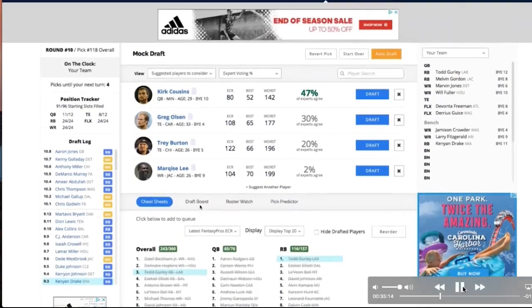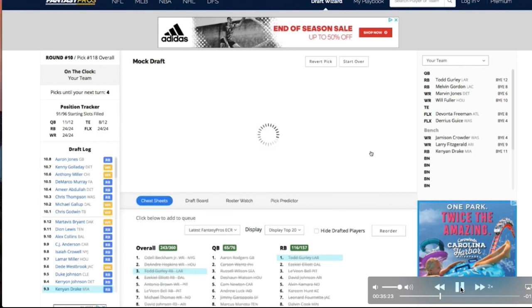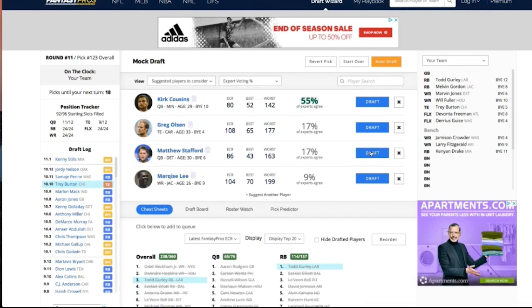But I'm more than happy. Trey Burton got my vote. I think he was pretty much the consensus pick here. I like Marquise Lee, but we went four receivers in a row here. And I'm definitely okay with adding Trey Burton onto the squad and getting a high upside guy, in my opinion. Right. So we take him, and four picks go off the board.